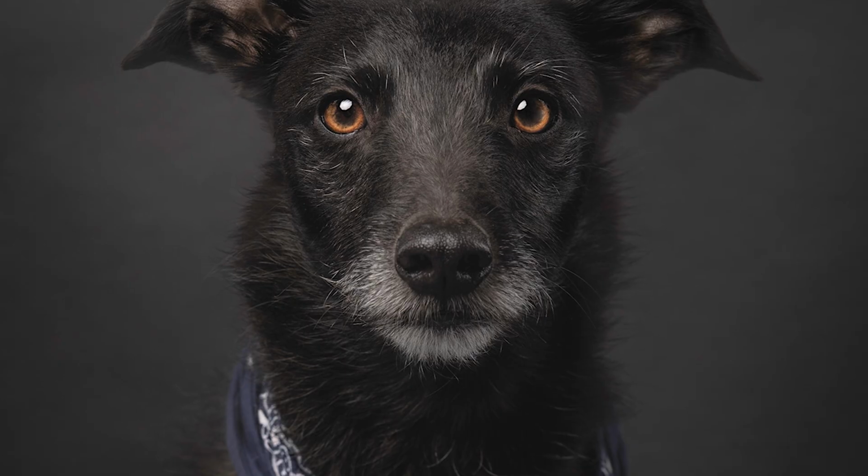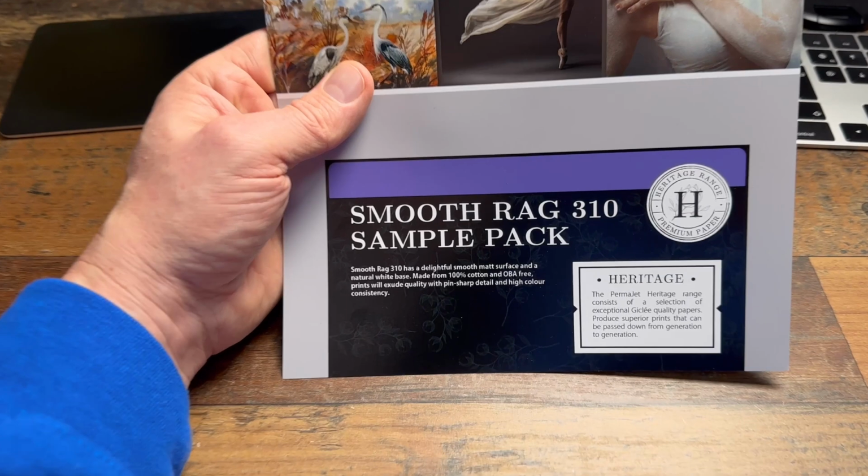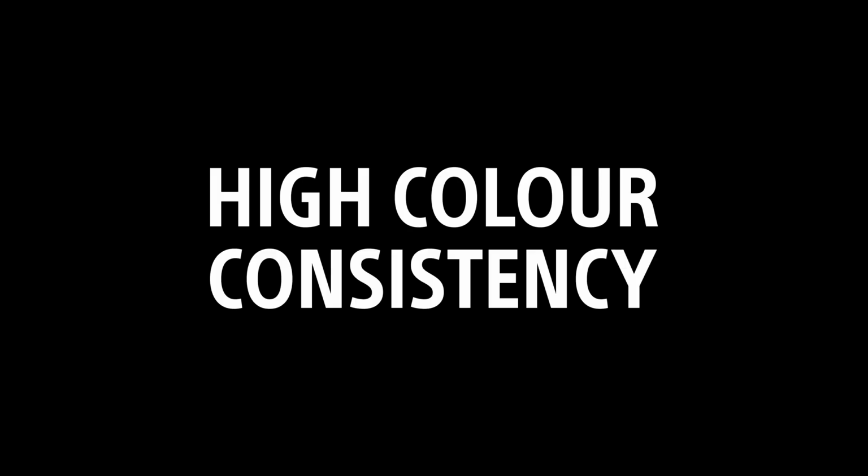Now this picture already has a timeless feel to it, so printing this on a heritage paper should make it look even more so, but also make it timeless because of the properties of the paper itself. Now there's a lot of detail in this picture because of the dog's fur, but this paper, in fact each of the heritage papers' description says that they exude pin-sharp detail and also colour consistency.